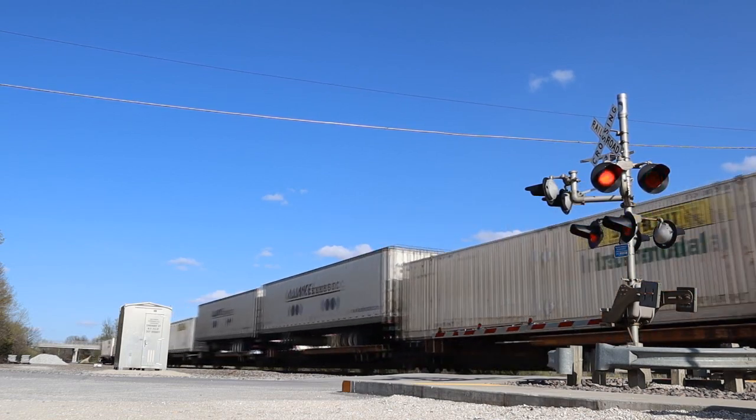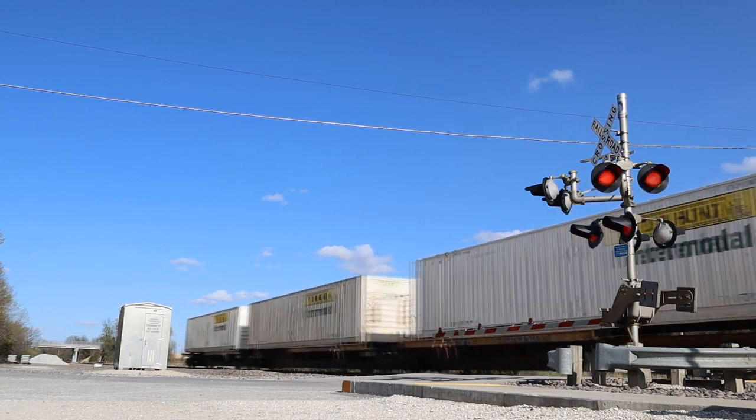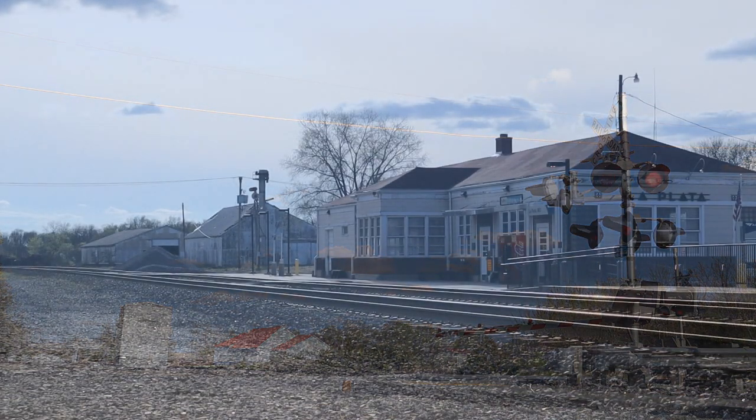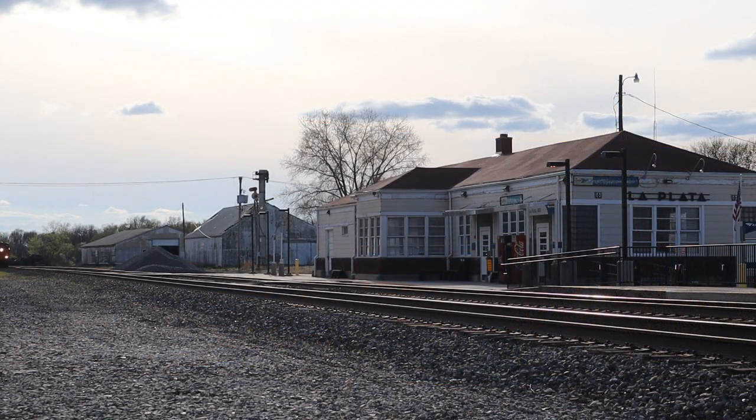After a bit of a lull in the afternoon, I relocated to the other side of the tracks for this eastbound manifest, with a Canadian National Aboriginal Affairs ET44AC trailing.